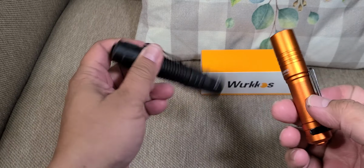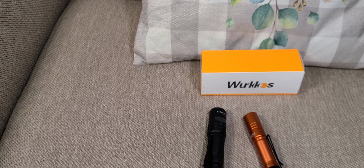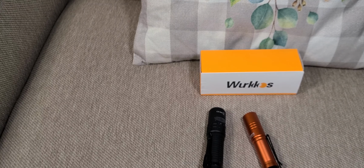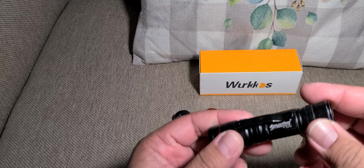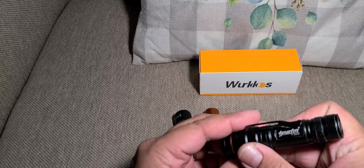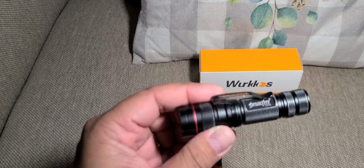So let's compare the 2000 lumen versus the 1800 lumen. Almost similar. Let's turn off the lights. Lights off. Here we go. I forgot the name. This is the Skywolf. Skywolf Eye. Skywolf Eye first. Okay, Skywolf Eye. There you go. Throw Knight. So this is out. The Wurkkos 2000 lumens.